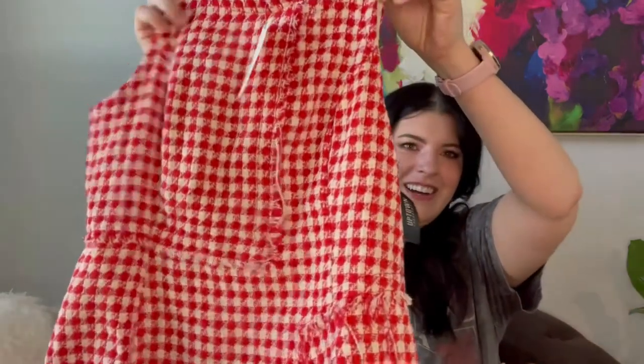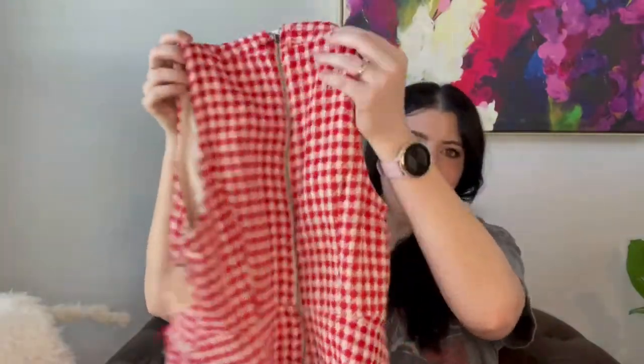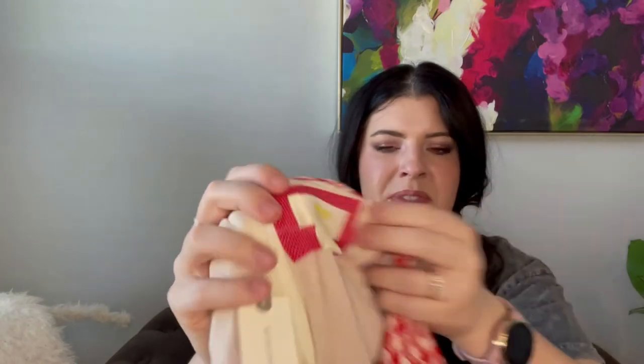This is a new with tags, new tag Maeve, little peplum, really pretty with a raw hem, has an exposed zipper in the back. I love this houndstooth pattern. This is a newer tag Maeve because it has Maeve by Anthropologie, size 8, new tag.